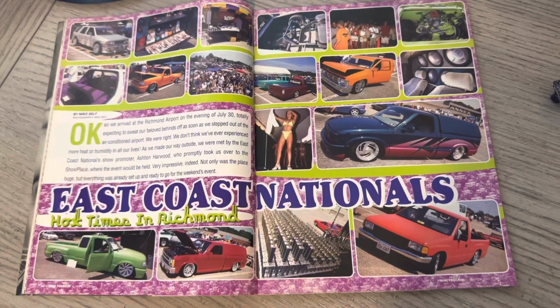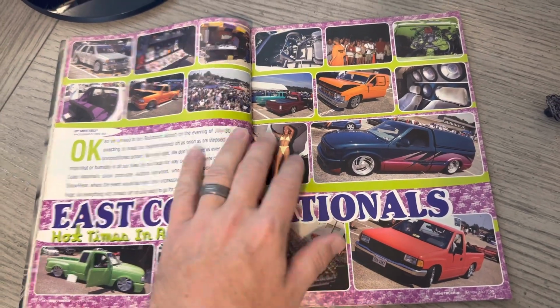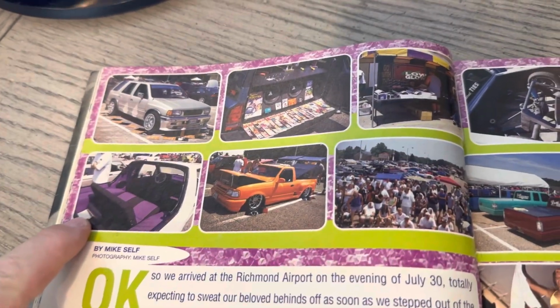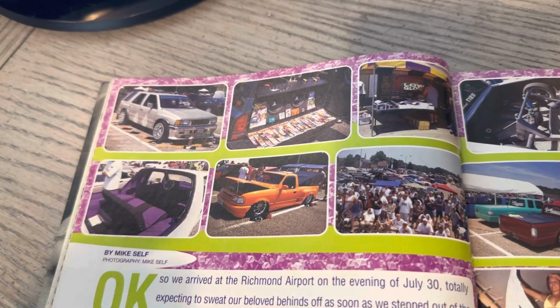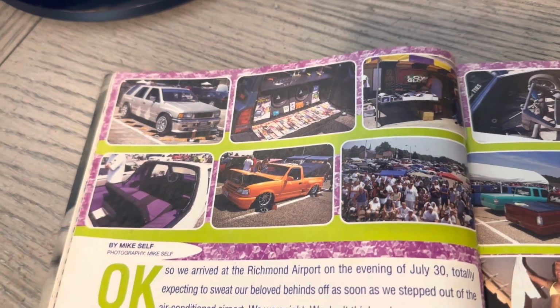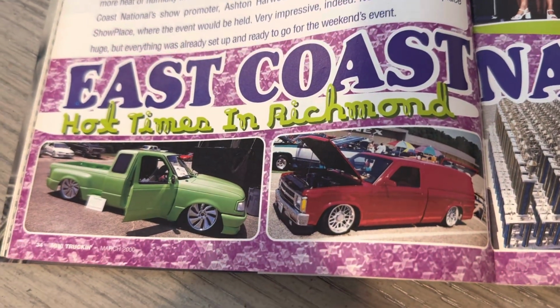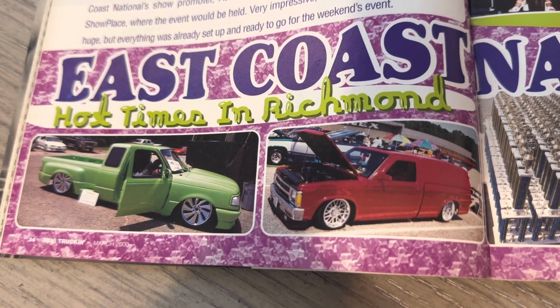Here you go. Check that out. Okay, here's East Coast Nats. And ironically enough, I spoke with Fred yesterday. Fred's going to be on the podcast soon. So depending on when you're watching this, we will, of course, go over with that owner, the Isuzu Amigo. There's the famous Splash with the Nietzsche Bond wheels, I believe they are.